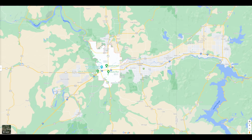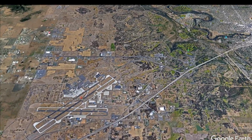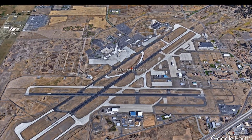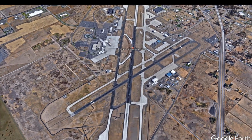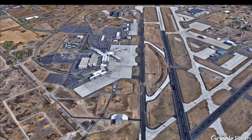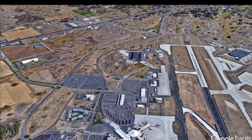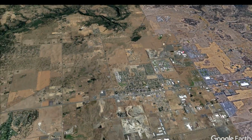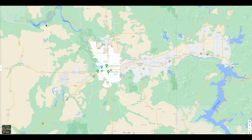Now from downtown, the question is, where are the airports? The airport is just west of downtown. It's not a very big airport. I think we have 16 direct flights out of here. I don't think there's any international flights. It's kind of a thing that we're an international airport, but we don't have any international flights. But we have a nice little concourse, and it's maybe about a 12-minute drive out of downtown. And then just west of that, you've got Fairchild Air Force Base right here, and I doubt that that's an accurate picture from Google.